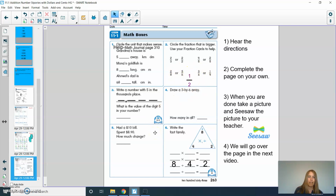For question number 3, write a number with a 5 in the thousands place. For question 4, draw an array. For question 5, if you had $10 and you spent $8.90, how much change? And then for question number 6, I just did one sample one for you.